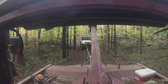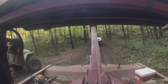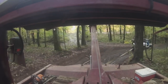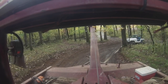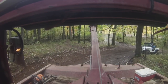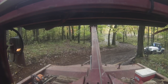In a tight, twisty maze of trails like we have in these woods, there is one slight drawback to towing one out on a strap as opposed to having it on the hook. And that is, sometimes you want a long strap, like we did climbing the hill, and then there's other times, like this, trying to get around this corner, when a short connection is needed between the two vehicles. All right. I'll double it up.